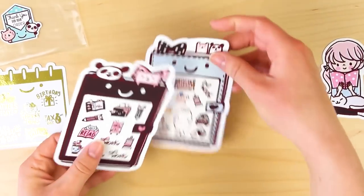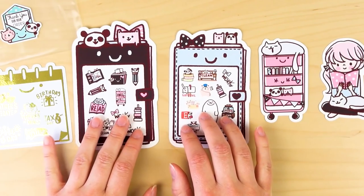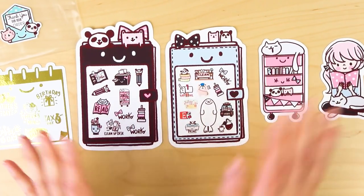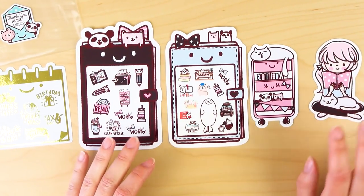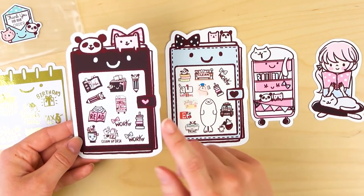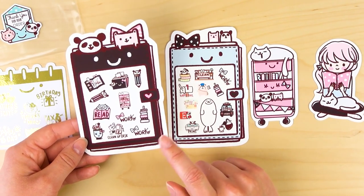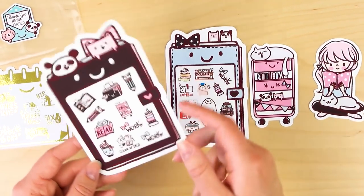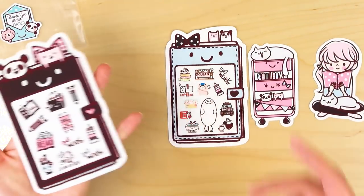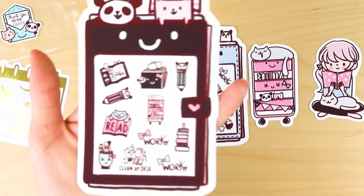Then we have these two planners, which are so cute. Once again, she hand draws everything, and her style is just so unique. I've never seen it anywhere before, and I'm kind of in love with it. So, there's this black planner. To me, it's more like a really dark brown, but I think it was called the black planner. And I love the little clips here. These are the type of freebies I'm never going to use. I'm just keeping them as they are.